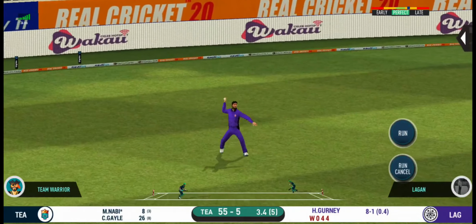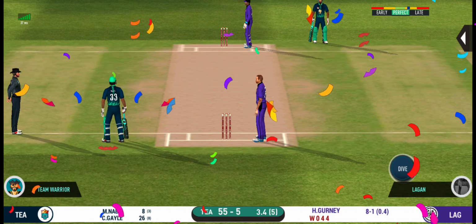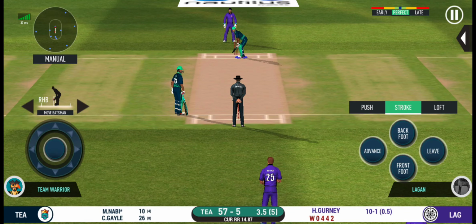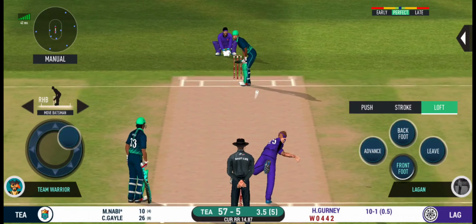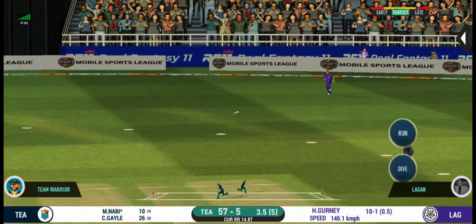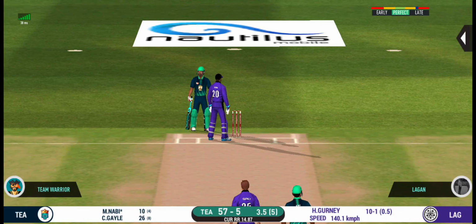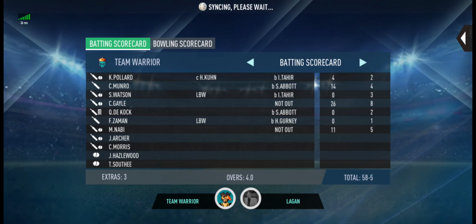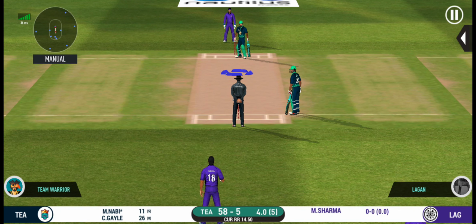That is a very quick single taken. They're converting ones into twos and twos into threes here. That is excellent running. That is edged. Inform fast bowler into the attack now. Expect some serious chin music.